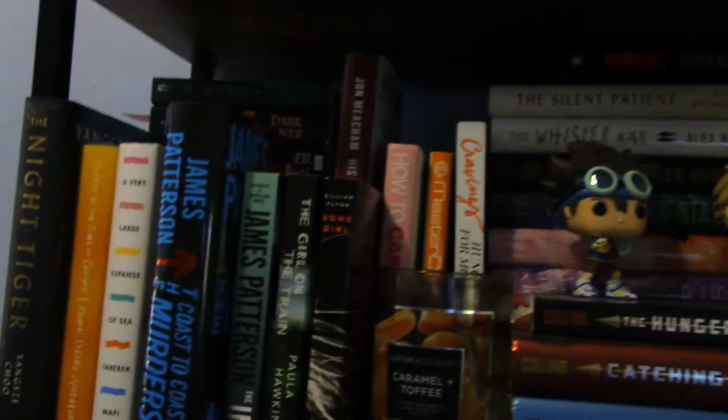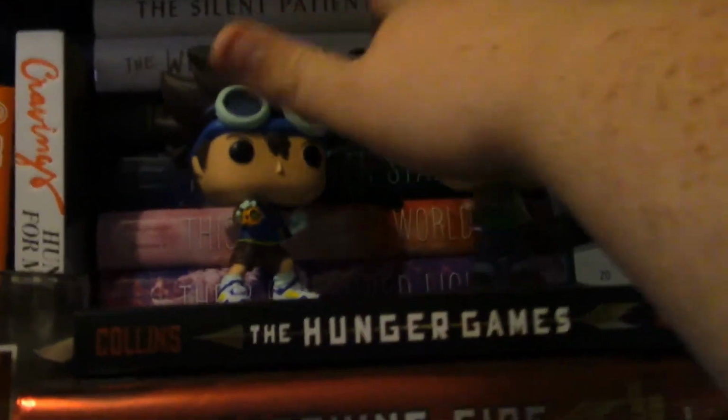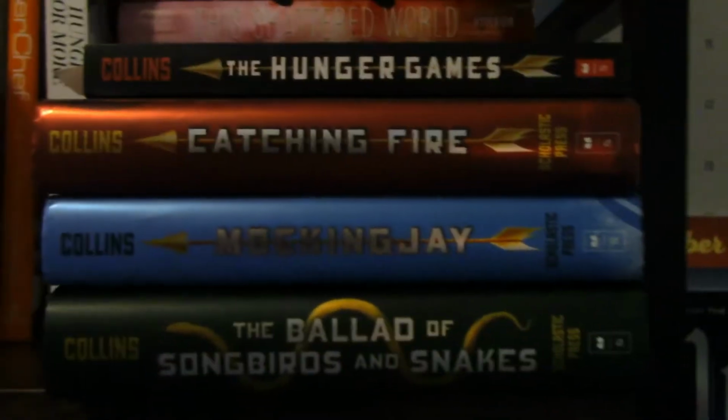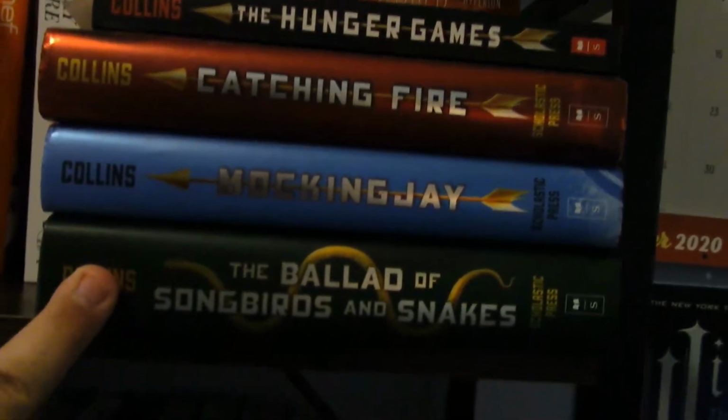So here, I have Matt and Tai from Digimon Adventure. So I'll move these two. Then I have a little Aromascape candle. This is Caramel and Toffee, which is delicious. I'll put this one down here. I have the Hunger Games books, which is Hunger Games, Catching Fire, Mockingjay, and Ballad of Songbirds and Snakes.